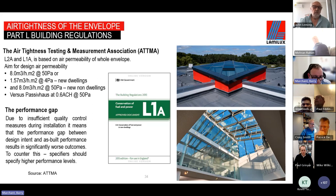Now, due to the performance gap between the declared airtightness values and actual realized airtightness levels, specifiers are recommended to follow the ATTMA guidelines and over specify the airtightness. I mean, otherwise, if the product underperforms, then so will the building. Now, just to put all of this into perspective, the class 4 mentioned at the beginning of this presentation with some of the products indicates that the windows or door system have been tested to pressures up to 600 pascals.